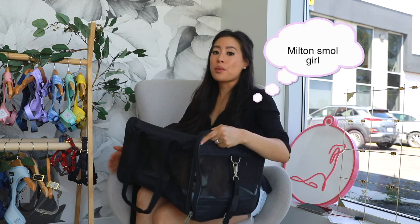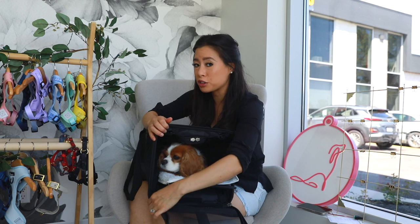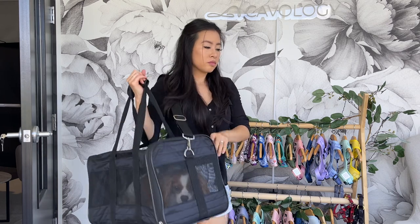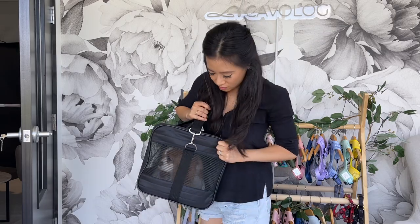And one of the reasons why we wanted to switch to this carrier is that Milton has more room in here, so she's much more comfortable. And this strap is also much more comfortable to hold on the shoulder. So I like to hold it like this, it's a shorter wire, but you can also use the larger shoulder strap, which doesn't slide as much and is much more comfortable than the Sleepy Pod Air.